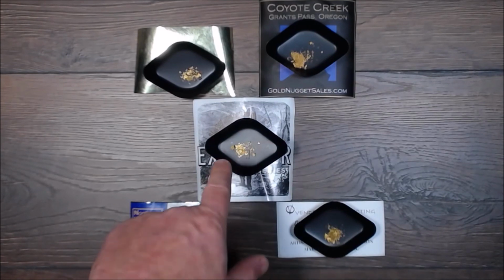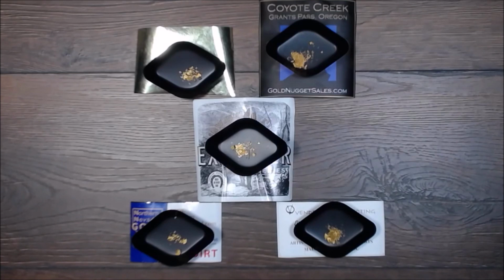I panned out some Irwin's Paydirt. This was the Explorer bag with 1 gram guaranteed. Its cost was $82. Shipping was free, so total cost should have been $82. But my secret shopper used the 5% off code that they advertise on their website, so the total price was really $77.90.